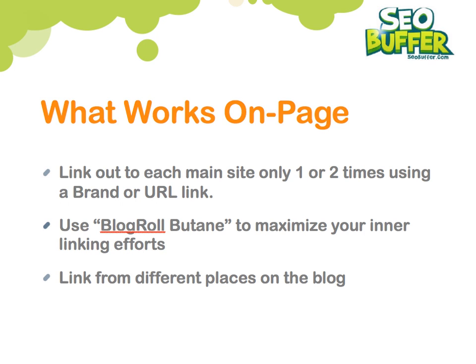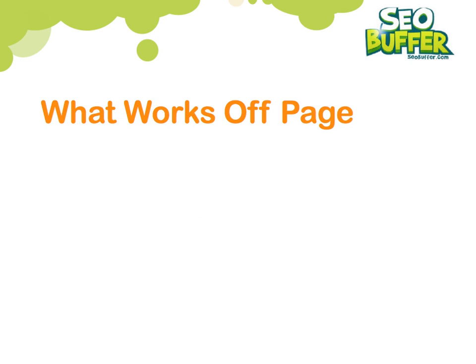You don't always have to link from inside the post. Since you own these, you can link from all kinds of different places: the testimonials, the footer links. Do different things with them. And you'll get more creative too once I go through Blogroll Butane, and you can see how you can maximize your interlinking efforts. So what works off page then?